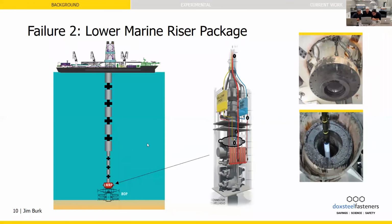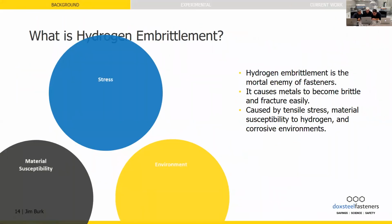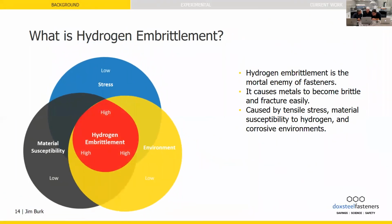Okay. Let's see. Christina asked, where is the atmospheric pressure involved in the diagram of slide 14? So let's get over to slide 14. To answer that question, it's involved in the yellow circle, the environment, or the amount of hydrogen that you produce or can drive in.